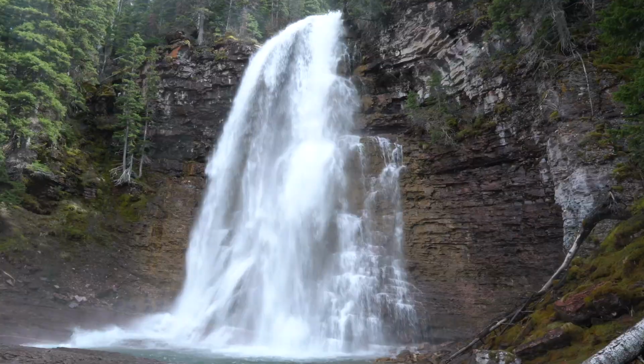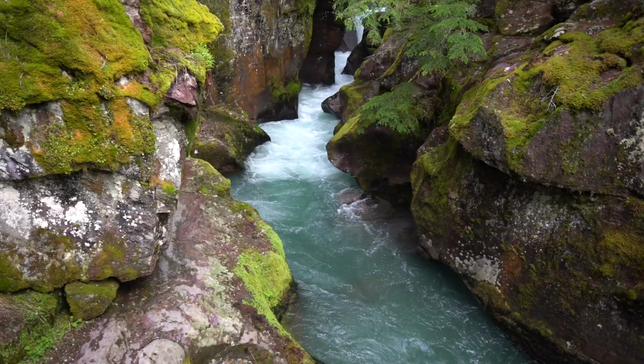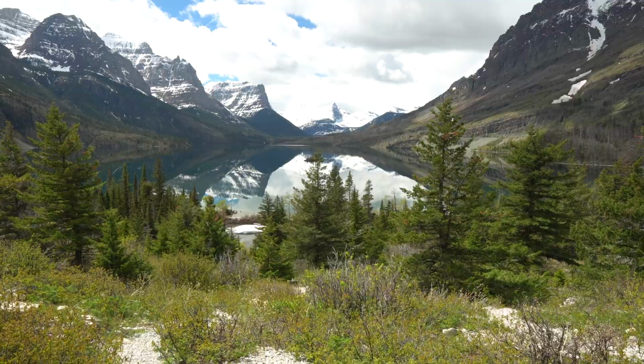Welcome to the national park that started this entire trip, the most anticipated Glacier National Park. Today and tomorrow, we're gonna go on about 6 hikes and show you which one is the best, which one you cannot come to this park without seeing. Are you ready? Let's go.